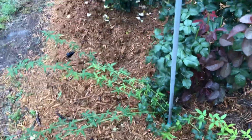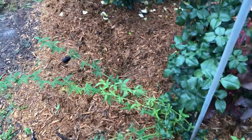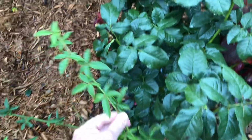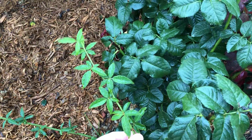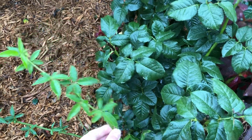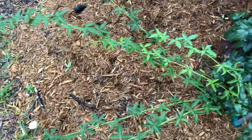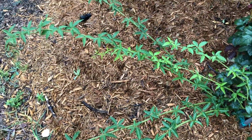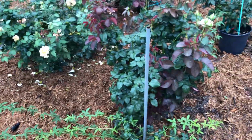And sometimes we get questions online like, is it a sucker or not? Let it grow just a little bit and then it becomes obvious. Look at the difference in leaves between the ones on the right, which are Cajun Moon, the variety I want, and the one on the left, which is Fortuniana. I've let these grow longer because I want to take cuttings of those. Hopefully, if I get some Fortuniana to take, I'm going to start to do my own grafting.